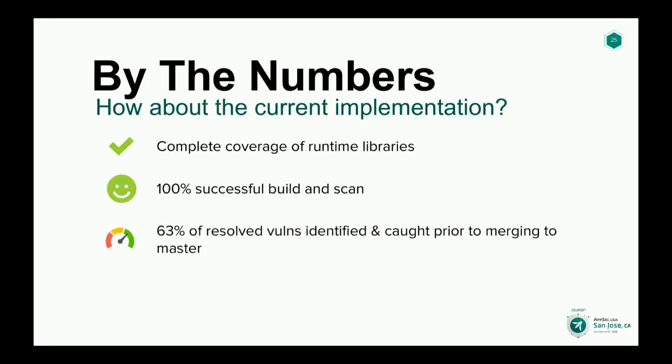And now 63% of all resolved vulnerabilities that we've identified were caught prior to merging into master, and that prevented those vulnerabilities from ever ending up in our live application.